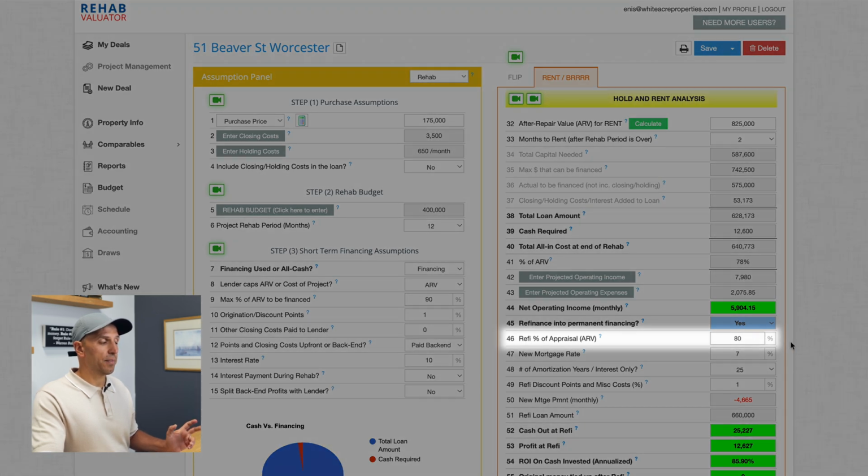It's asking me how much am I refining? 80%, 90%? This will be another piece that you'll have to go out there, talk to local lenders and figure out what is the LTV that they're offering. LTV means loan to value. No bank will give you 100% of the property value, right? So if they think this property is worth $825,000, the bank I'm working with, they're willing to give me a loan for 80% of that value. They want me to have skin in the game.